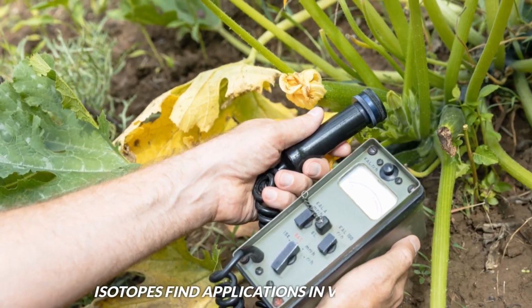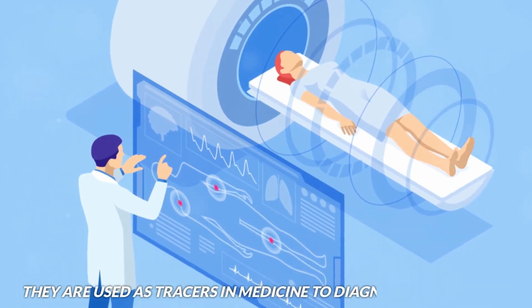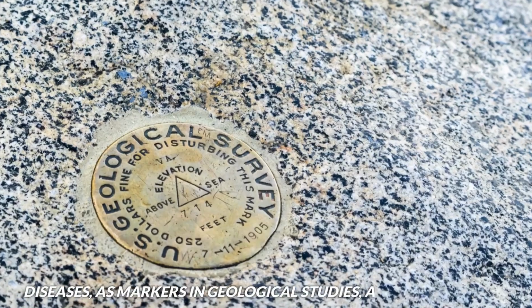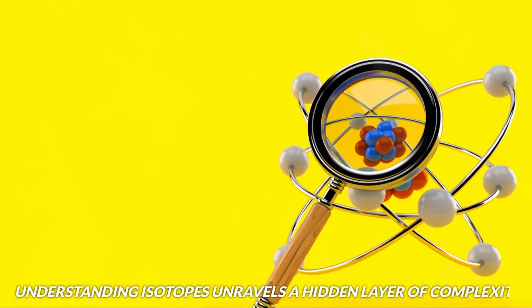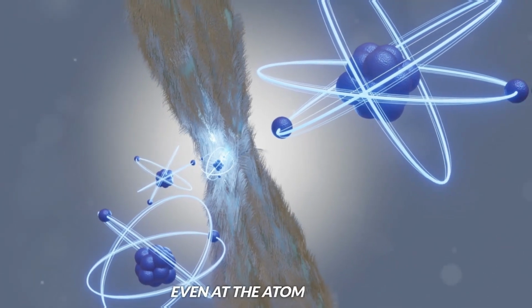Isotopes find applications in various fields. They are used as tracers in medicine to diagnose and monitor diseases, as markers in geological studies, and even as fuel in nuclear power plants. Understanding isotopes unravels a hidden layer of complexity within elements, showcasing the subtle variations that exist even at the atomic level.